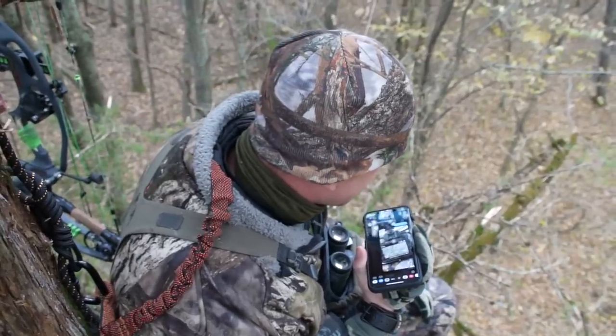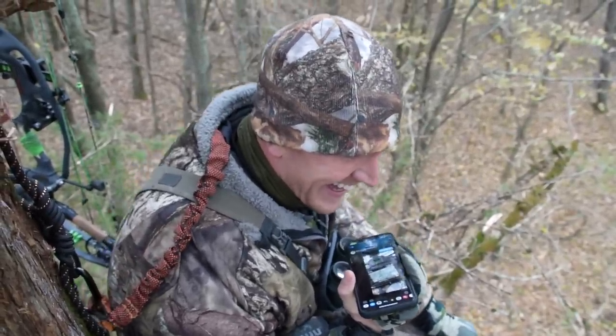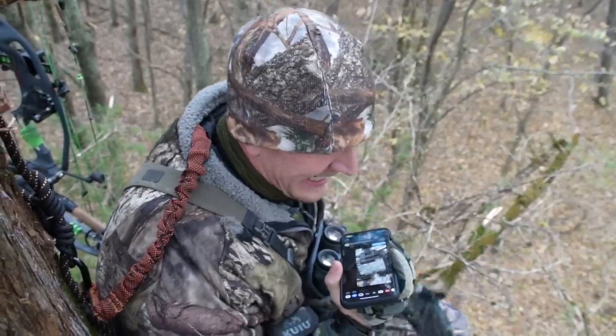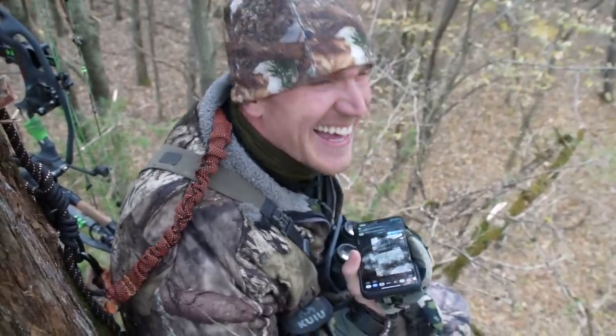That deer's not going to go 70 yards. He got hammered, didn't he? I mean, that's a double lung and heart. He's done. He's gotta be. He's not going to be anywhere. I mean, that's the best shot. You couldn't have put your finger on a better point.